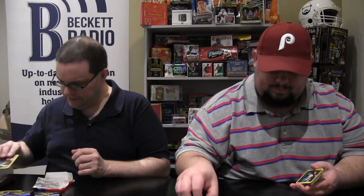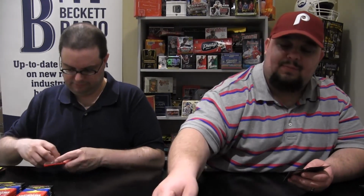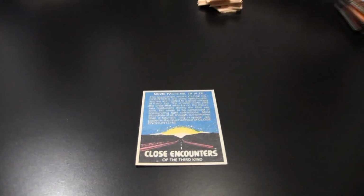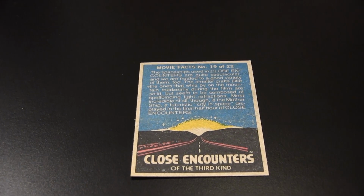Now, what was the base set? Was it about 100 cards, maybe? It's a good question. Topps was usually like 88 cards. I'm not really sure though with this set, but I like the movie facts backs as well. They tell you little factoids, if you will. Yeah, Topps did that with a lot of their sets back then.